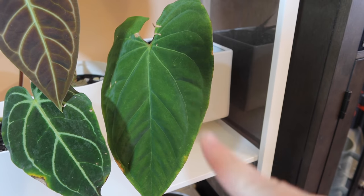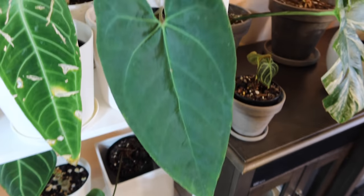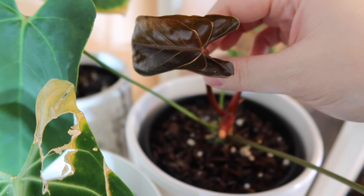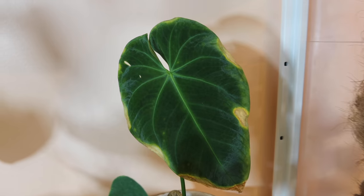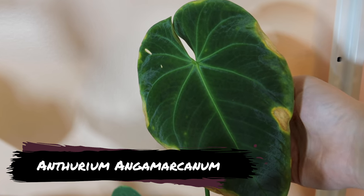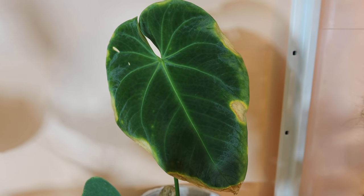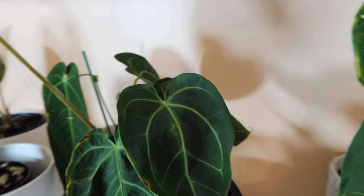And she's about to start growing a new leaf, but not quite yet. And this one already has one growing. It looks very cute. And this one looks like it has a lot more characteristics to it. The veining is much more pronounced in this one. And back here, we have my Anthurium angamarcanum. So velvety. Absolutely in love. It has had a bit of a rough acclimation.